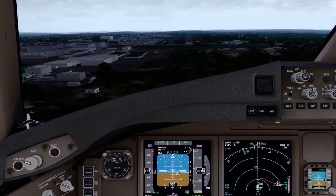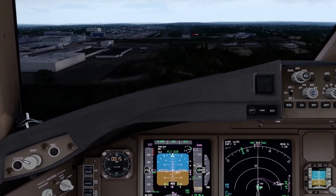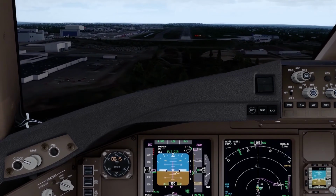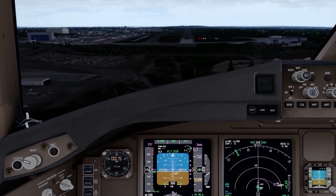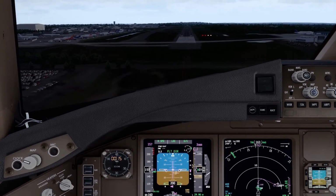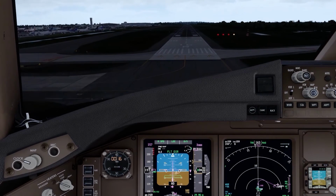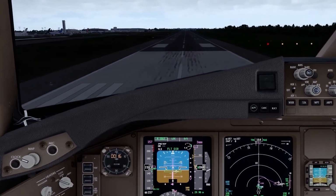Alright, so 500 feet, we are cleared to land. Runway 16 right. Correcting a little bit the profile there, not more than 1,000 feet per minute. Approaching minimums. Runway is inside. Minimums. Continue. We start the flare there, reduce power. 10.